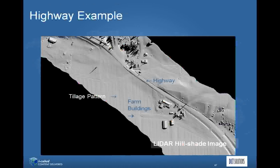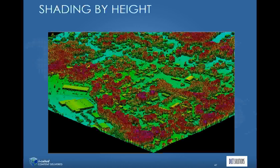Another highway example showing the level of detail possible with LIDAR. You're even seeing the tillage patterns in the agricultural field here. All the surface features there, buildings, trees, a variety of things. That's just a very high level of detail. You can also shade full feature LIDAR sets by elevation as a way of doing representations of a surface. In this case, we're doing the shading by height. Clearly, the trees are the higher feature there, and it's just an interesting way of representing that surface.